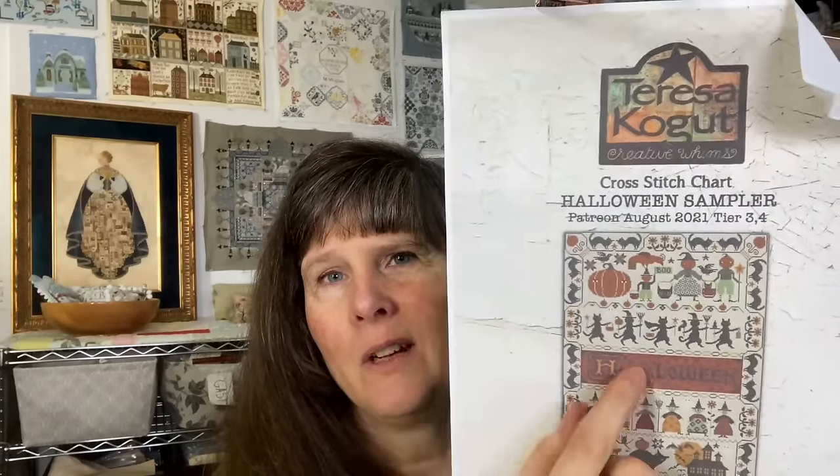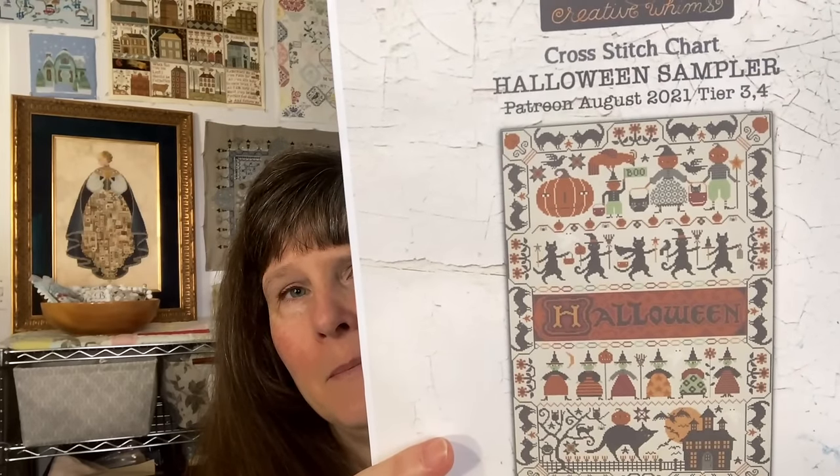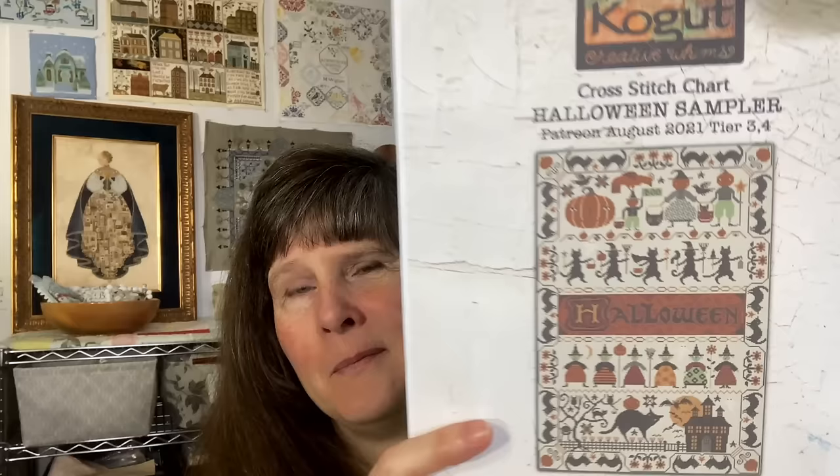Mine's on 46 count with one strand of floss over two fabric threads. But for this fill-in, I was thinking about using two strands of floss and just doing a tent stitch, because it would make kind of a cool texture, but it would also be faster filling all of that in. It is two different colors of orange all through there. So I haven't decided yet. I'll decide when I get down there.